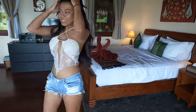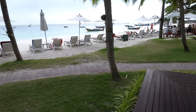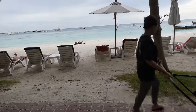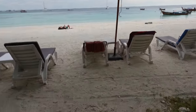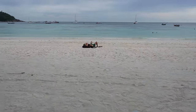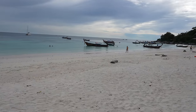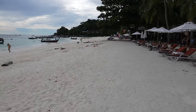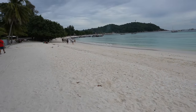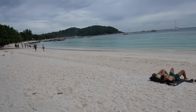Alright, so you can see where we are here. You can just walk out onto the beach. I'll count the steps. 5 steps. 10 steps and we're on the sand, guys. Have a look at the beach while we're here. Perfect. So you're not far from all the action as well. This side over here, you can see there's plenty of restaurants and bars to check out, and other hotels along the beach.